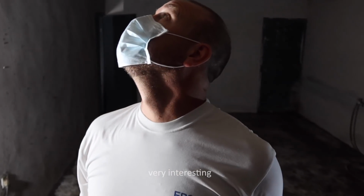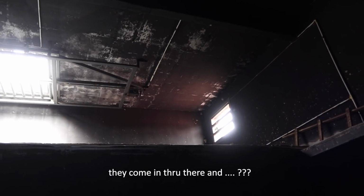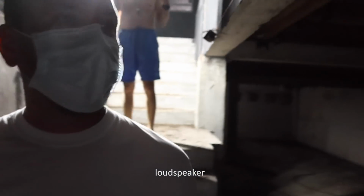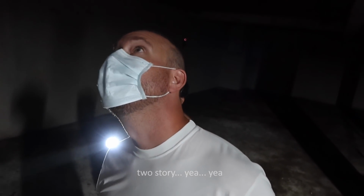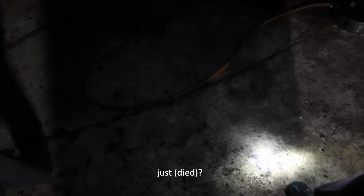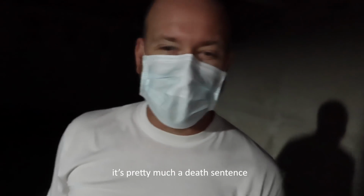Very interesting. 2,000 birds. So they're coming through there. There are microphones everywhere. I thought it was just one microphone or loudspeaker. They're everywhere. Double story, two-story, yeah. Do you think the first floor is more busy? The first floor is more busy. So if the babies land on the ground, it's pretty much a death sentence.